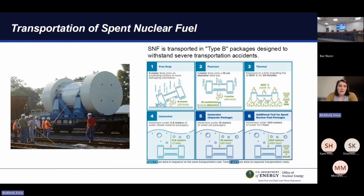You can see that was one of the bolted lid systems, and so it has impact limiters on either end. There are rods connecting the impact limiters at each end. The blue thing in the middle is the cradle holding it to the rail car. It's a little different than that, but.